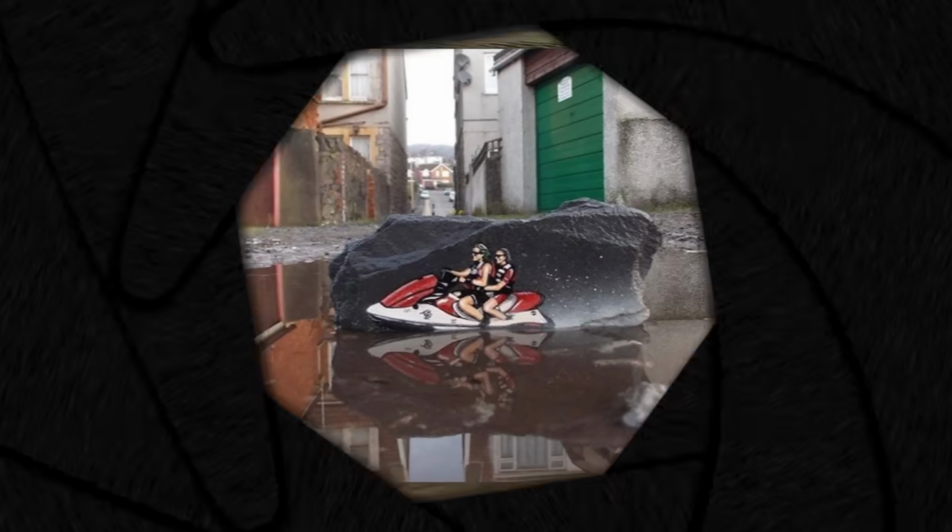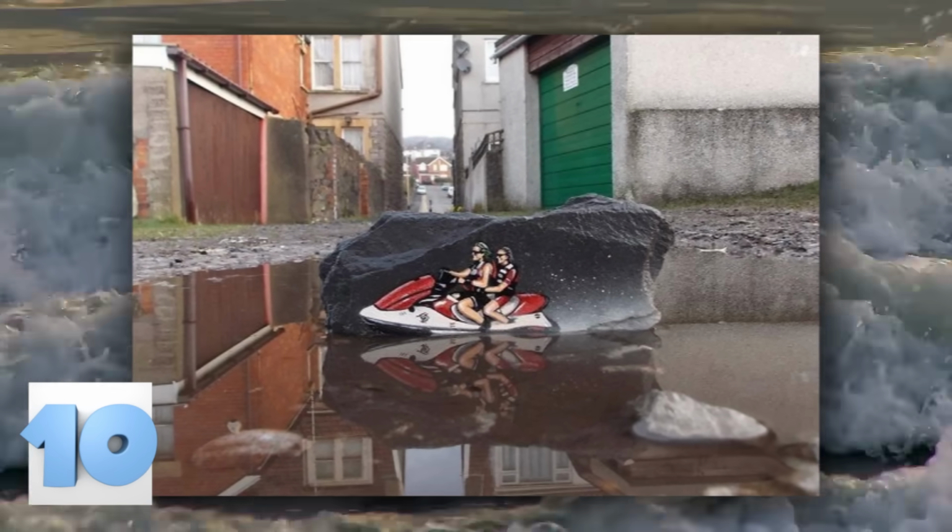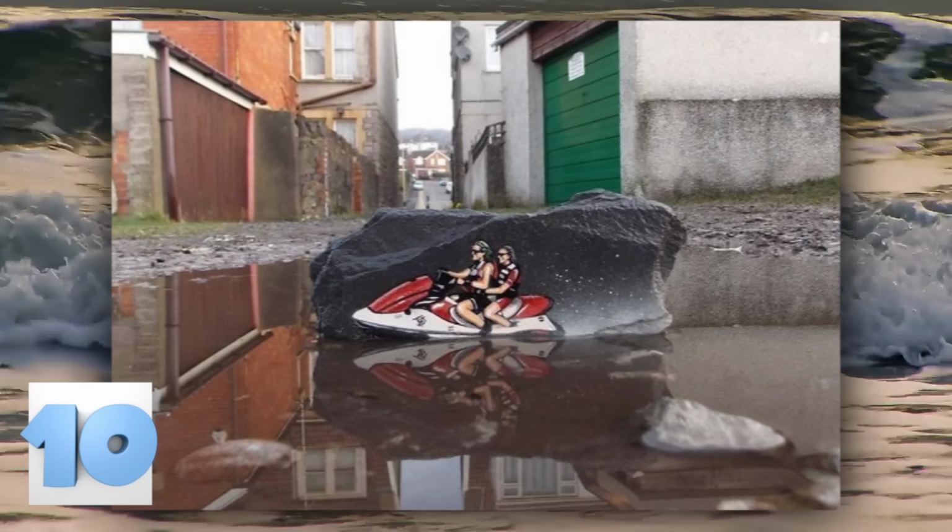Number 10. Riding the waves. Here's another example of the smaller forms of street art illusions. The two jet skiers you see in this picture won't be getting much air, or even waves for that matter, since they happen to be riding around in a puddle.